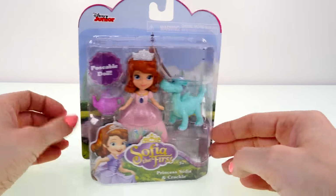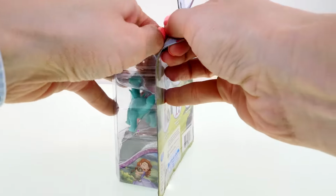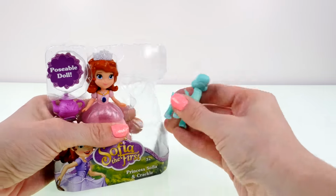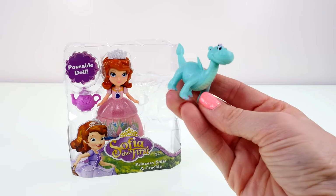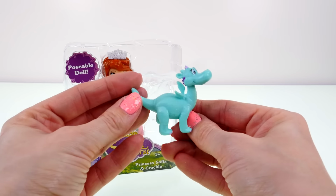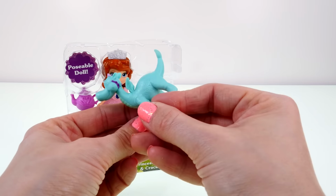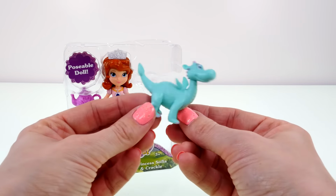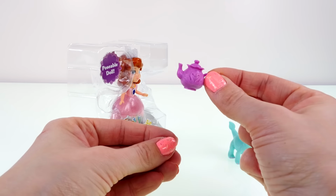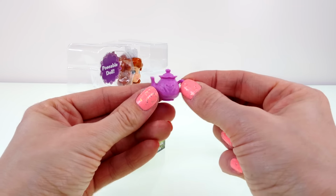And next up we have Princess Sofia and her dragon, Crackle. And here is Crackle the dragon. Isn't he so cute? He's like a seafoam green color with little lavender spikes on his head. Or her head. Is Crackle a girl or a boy? Princess Sofia also comes with a little teapot that's fuchsia and has swans on it, just like her dress.